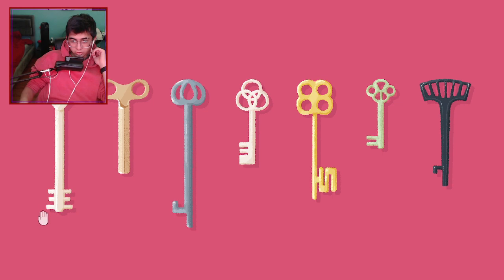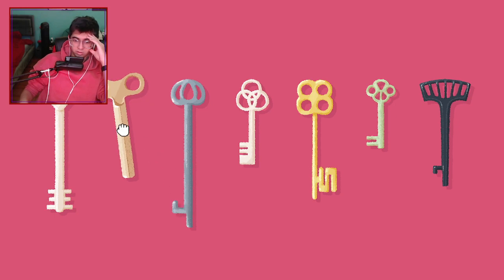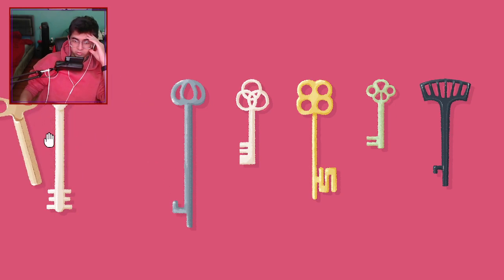So there's like a three here. You can see like a little three there. This is a five, clearly. This is two. I don't know. This is maybe a seven? I don't know. This could be a six, actually. So I guess this would be one.